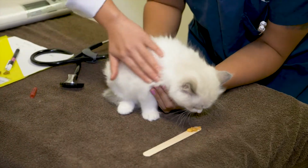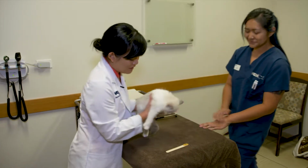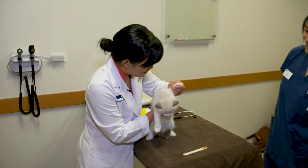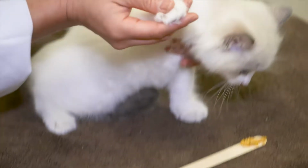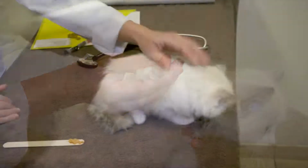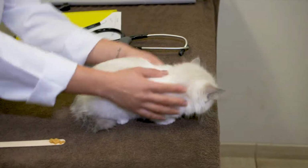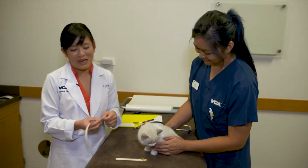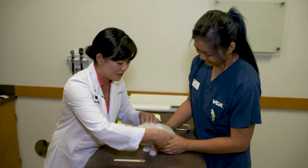All done. Something else we can do at their first visit is we can look at their nails. Their nails will often be pretty sharp, and they can sometimes benefit from a little nail trim. They're actually not too bad, so maybe for this visit we'll be all right. This litter of kittens looks quite similar, so we'll keep track of them by putting little temporary collars on.